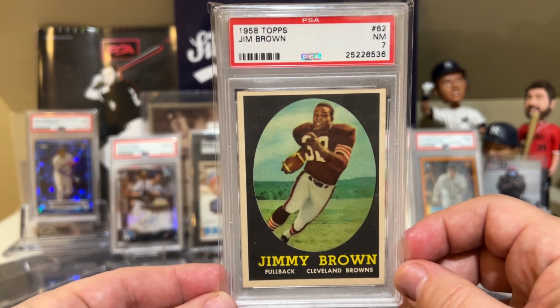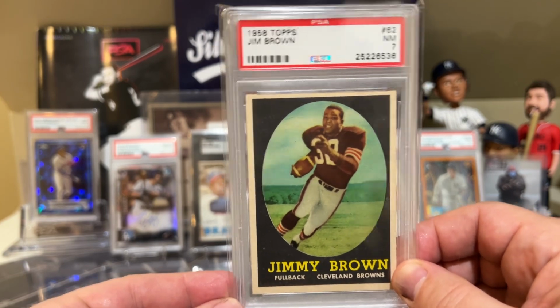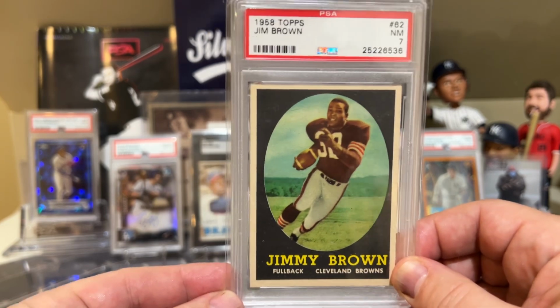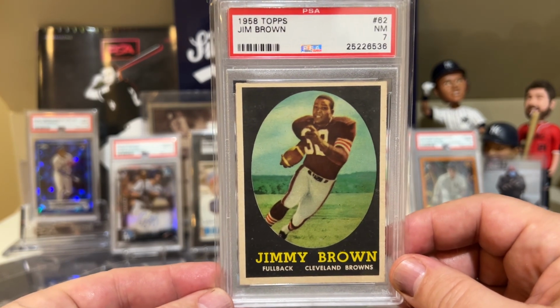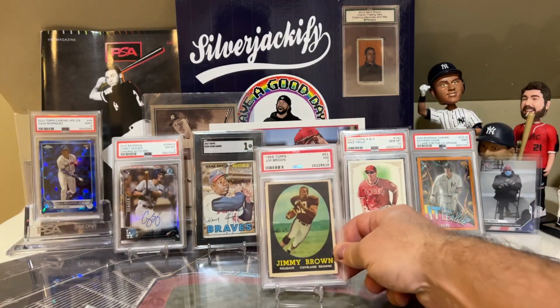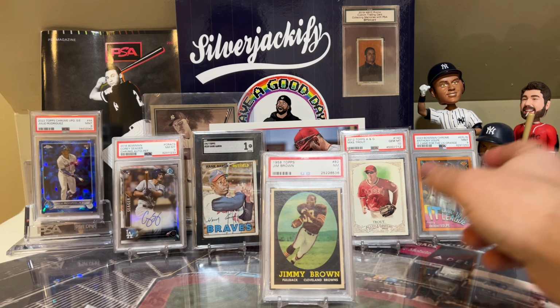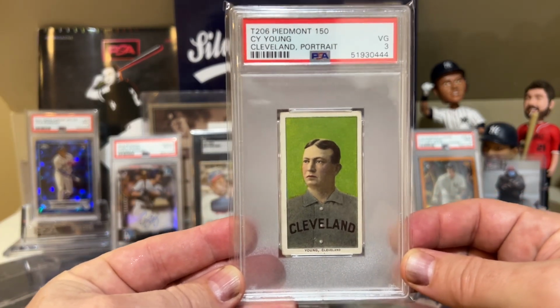And you wonder, is this the most iconic football card ever? I don't know. Maybe it is, maybe it isn't. But just love it. So anyway, that is card number one. And then card number two, either way, both these cards are incredible.